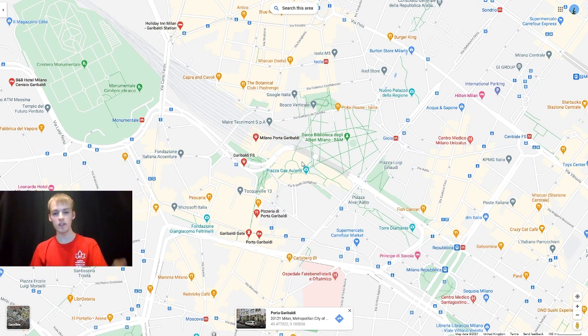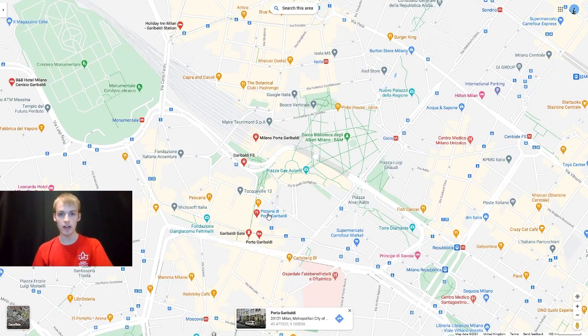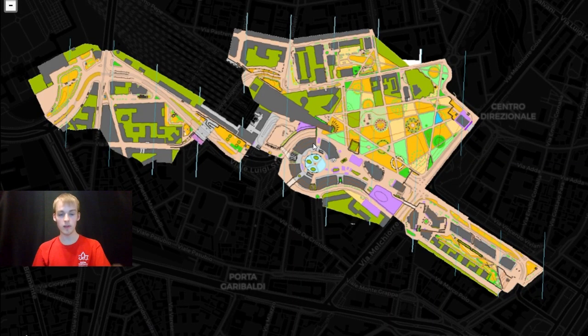So this is the area you get when you search Garibaldi. You can see some of the place names here have Garibaldi in it, and you can actually see the Parco Biblioteca degli Alberi marked here, so we must be in this area. And by looking at the map, it is this section of map here, just above the central part. Now what I'm going to do today is find my best 3 areas that I think could potentially be stations, and I will show you all 3 of them in quick succession.